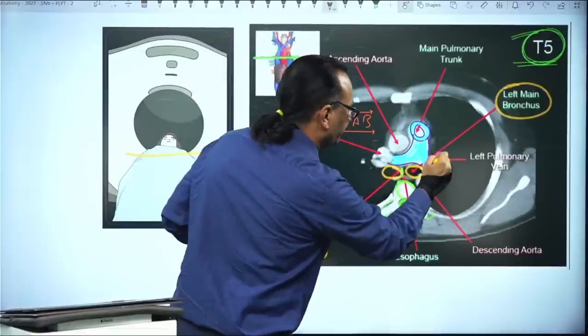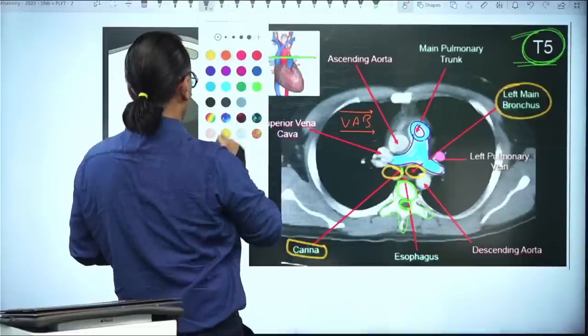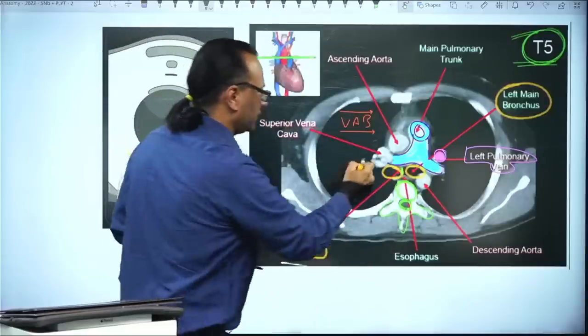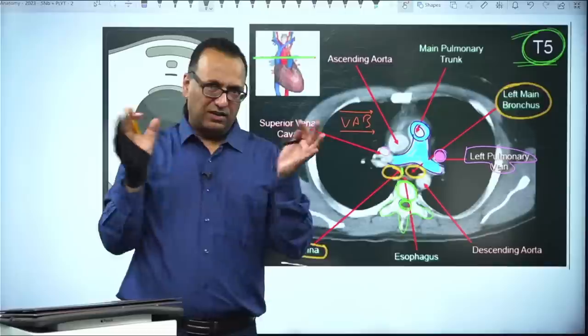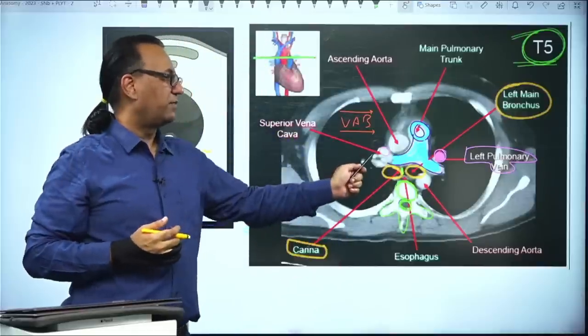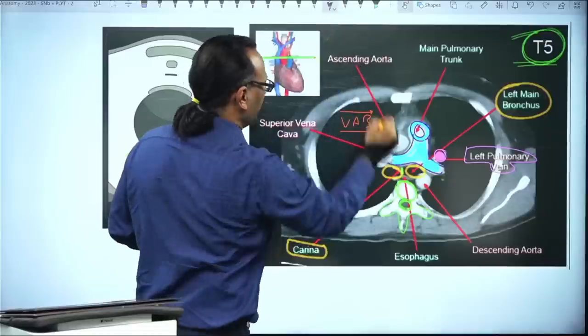This is the vein, which you can tell is the left pulmonary vein. And on this side, because these sections, the CT scans, will have overlapping structures, I don't want to comment, but there will be a vein on this side. Also, the left and the right pulmonary veins.